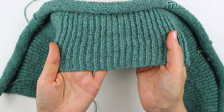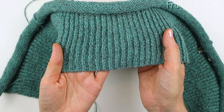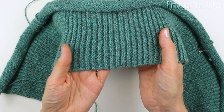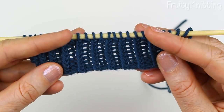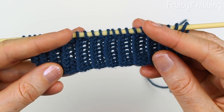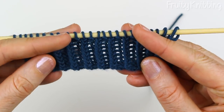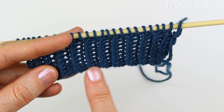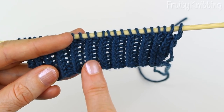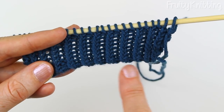I wanted to do a tubular cast on and include the twisted part of the rib into the tubular cast on itself so that it looks that extra little bit neater and more uniform. Again, you can see this twisted rib much easier on this smoother, thicker yarn, and I've done the tubular cast on doing the twisted part of the rib right from the beginning, and you can see that it's a very neat finish and that the twisted stitch starts right at the beginning.